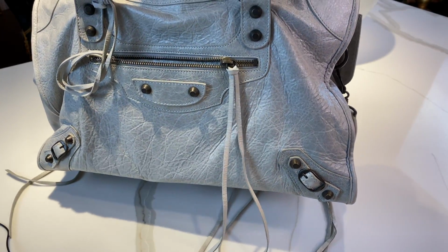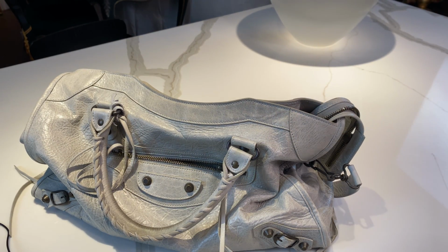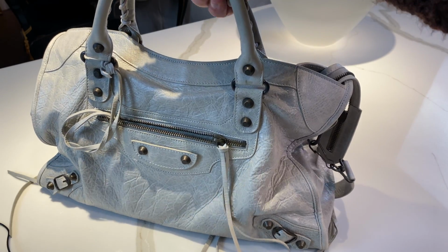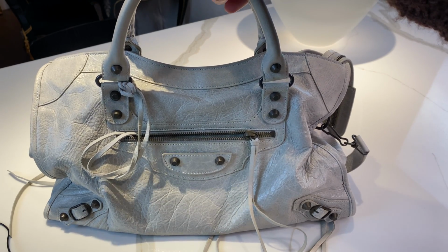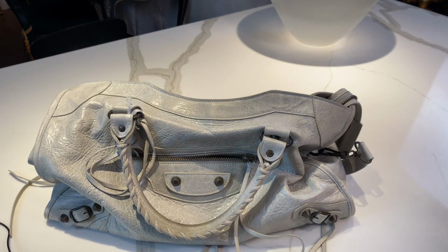So even though it's pretty well full, it's still very smooshy when you sit it down, which I absolutely love. I think that Balenciaga, it's edgy, it's chic, and some people say that the City bags are a little bit dated at this point. I think they're iconic and timeless, and I think that the rising prices on these is only further proof that these are going to come back in style in a big way here in about a year or two. So stay out of my way while I try and buy them all up. But in the meantime, I do highly recommend the City bags, or any Balenciaga for that matter.